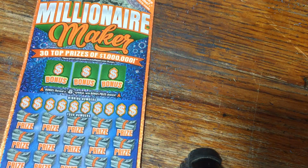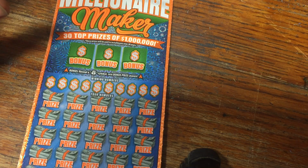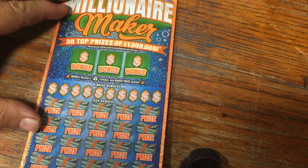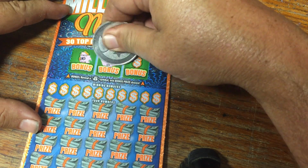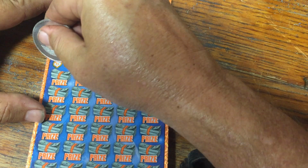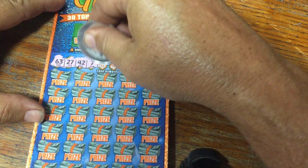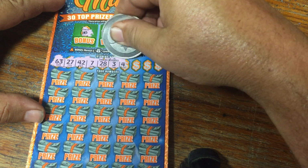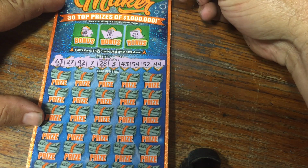Now here comes that old triple zero Millionaire Maker. We need a bag of cash in the bonus. Down at the bottom is matching numbers, stack of cash, 10 or 20x multiplier. Or be nice to find that $200 burst. Looky there, we got a bag of cash on the bonus on a triple zero ticket. No skunk again today. 63, 27, 42, 7, 28, 3, 43, 54, 52, or a 44.